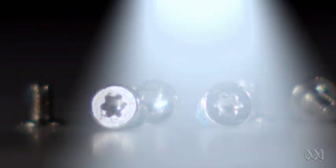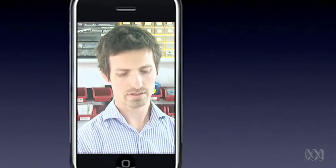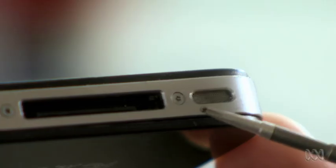Here at Apple, our most ingenious and lucrative invention often gets overlooked. We call it the pentalobe screw. It's the screw that screws you. The pentalobe screw is a screw in the base of the iPhone, and pretty much it's just there to stop people from opening the phone.